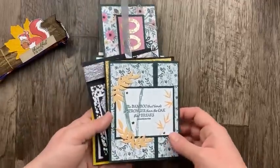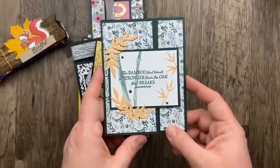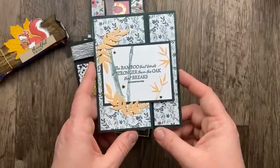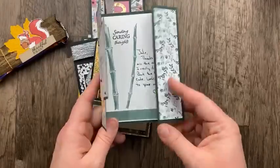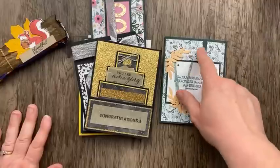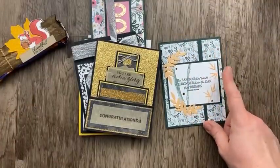Next up, we've got some cards that I received in the mail. This one is from Jill Peterson. I love that with the bamboo. The bamboo that bends is stronger than the oak that breaks. What a great proverb. Thank you so much for such a beautiful card. I love that. And this designer paper is in the clearance rack.